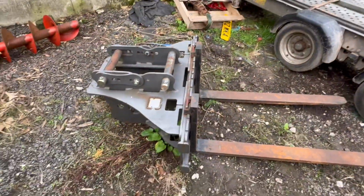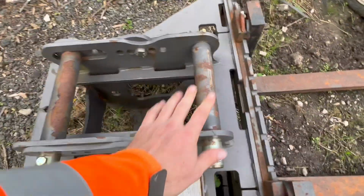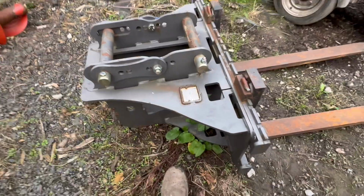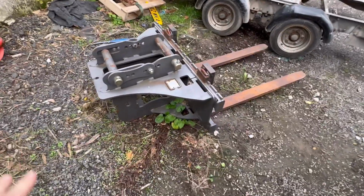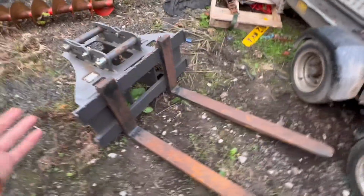I keep forgetting, but does anyone want a set of these? They're pallet forks. They've got two size bushes on them to fit an 8-ton digger. 2016, but they've only literally lifted like 5 pallets. Charlotte's dad had them for a job, never used them since. If anyone wants them, make us an offer.